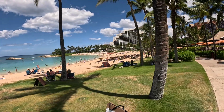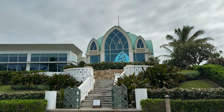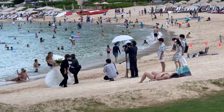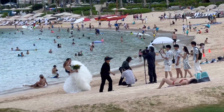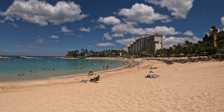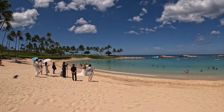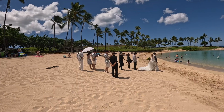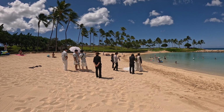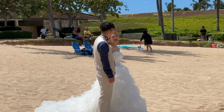You may see signs asking you not to be in a certain place because of weddings. And coming up on our right is the beautiful wedding chapel. And look, a Japanese couple just got married and are taking photos on the beach. I love that their family and friends are all in matching aloha shirts and dresses. I'd say there aren't too many more idyllic places for wedding photos. It's a beautiful sunny day in Ko Olina, and it really lives up to its name, fulfillment of joy. It's no wonder the newlyweds look so happy.